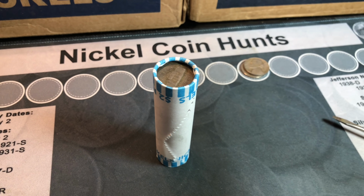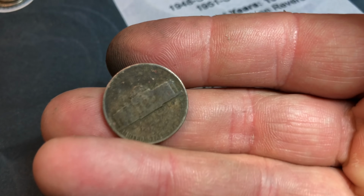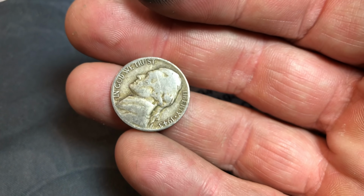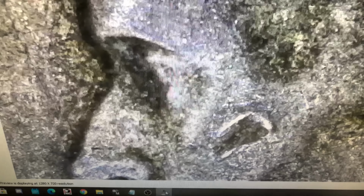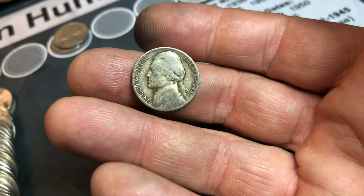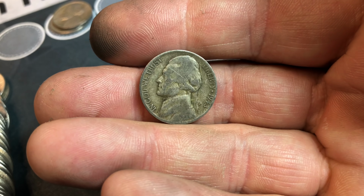Probably a 43P, but let's make sure. That War Nickel ender with a Philadelphia mint mark on the reverse. It is a 43P. We'll check it for that 3/2, which you would clearly see right inside the bottom hook of the 3. And there's some damage on the coin, but I don't see it. And it also has a doubled eye that year in mint, which based on the wear, I don't see either. We don't need a 43P for the album, but we'll take it for the 2021 silver jar as well.